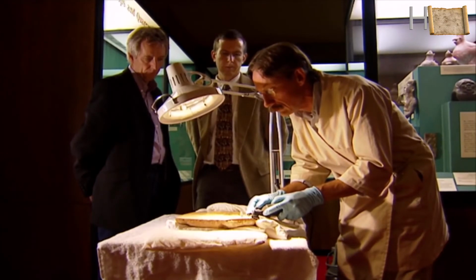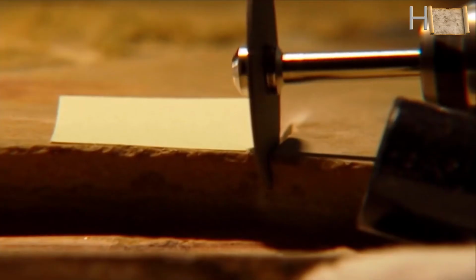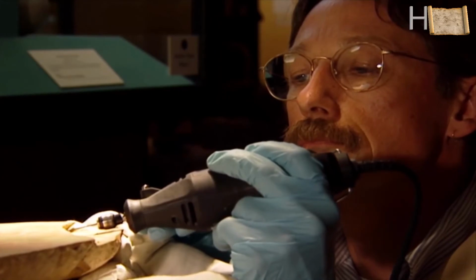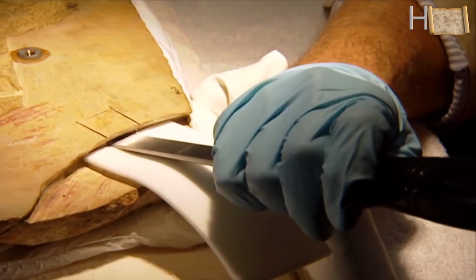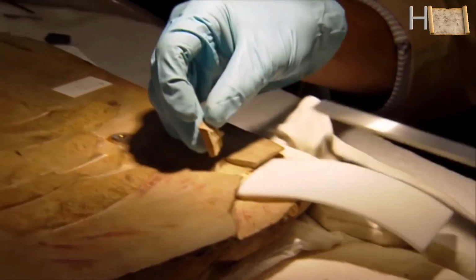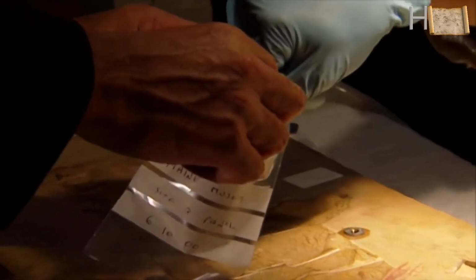Now that the team has successfully gathered so many samples, the museum director in Maine has agreed to allow a section to be cut from the Site Q panel. It's an unprecedented step. That's great, it came out in one piece. For the first time ever, a sample from Site Q is available for analysis. It could crack a mystery that has endured for over 30 years.